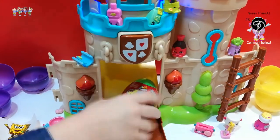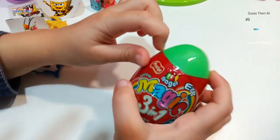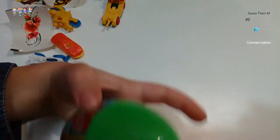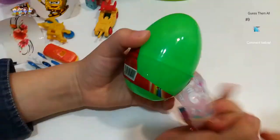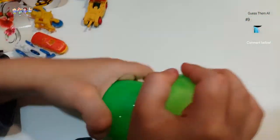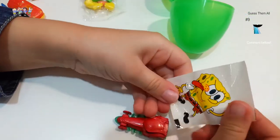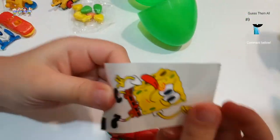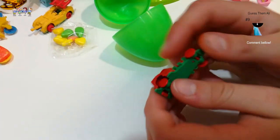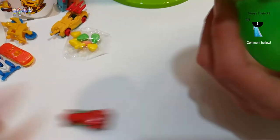Whoa. So cool. What is that? Here it is. It's a little hard. Hold on. No, let's crack it open. Whoa! What? Another SpongeBob! That's so sweet. We have three SpongeBobs. Yeah! And one funny man. Yes, and one with the flowers.